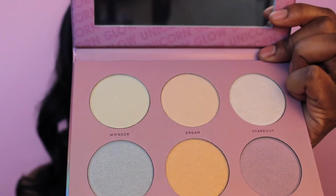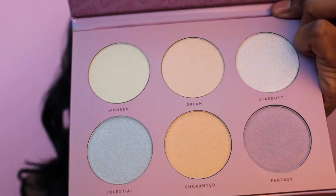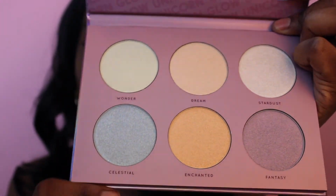So those are all the eyeshadow palettes, and I tried to go kind of quickly through those because there are a few. The last thing that I'm going to show in this haul are these two highlighter palettes. One of them is Mermaid Glow, and the other one is Unicorn Glow, and these are by Face Candy Makeup. Whoa! Now this has a really big mirror. That's why I said whoa. These are the highlighter shades, and this is a unicorn-themed palette, so that's why the shades are these colors.